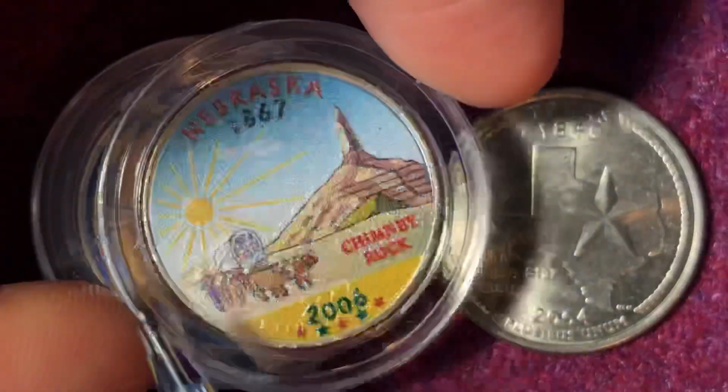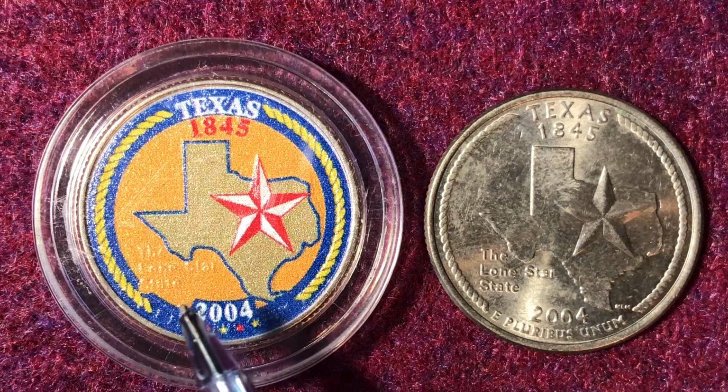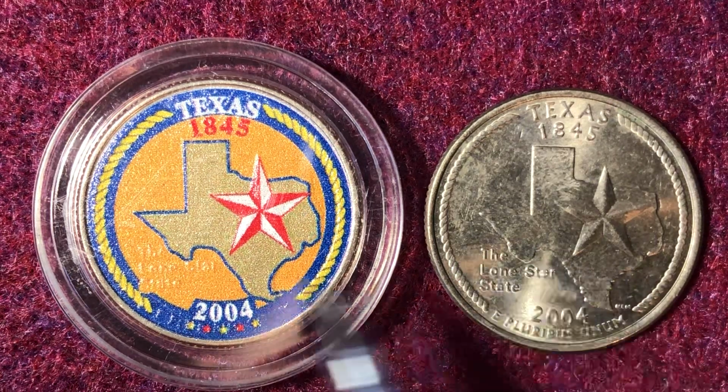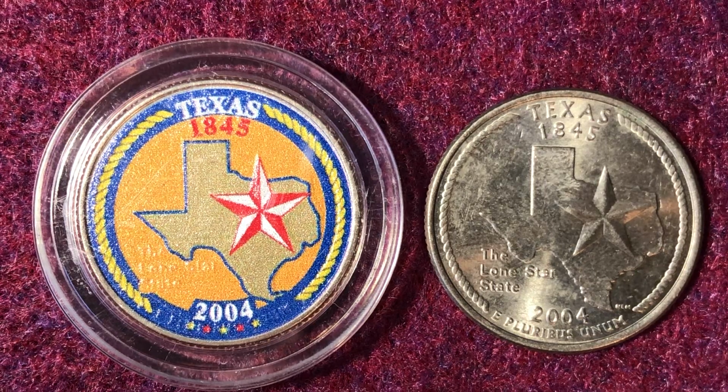Another example I just saw was Nebraska. So we've got Chimney Rock right there, kind of the equivalent of the Lone Star State, but that's not outlined as part of this quarter. So a little bit of a defect there, but that's all right. We're on to the next state, which is Iowa.